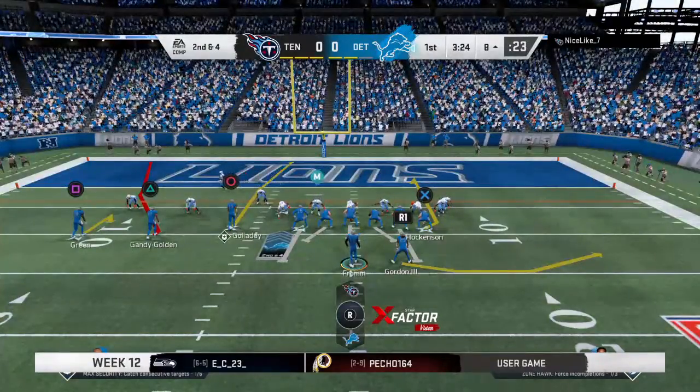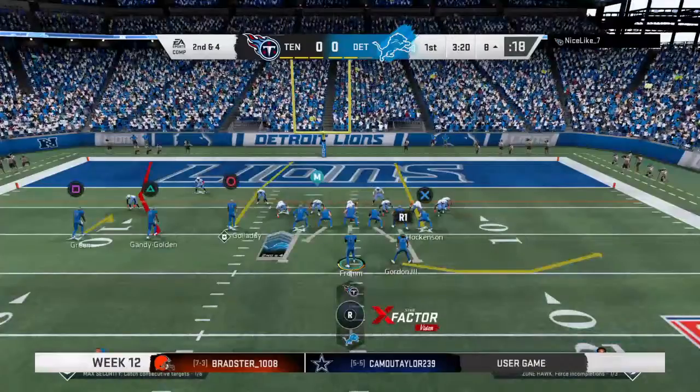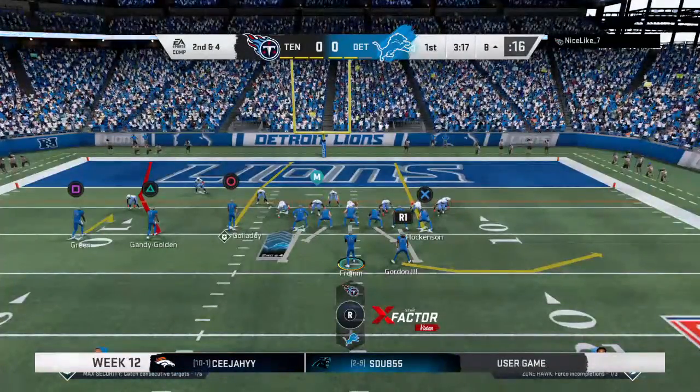Here's 2nd and 4. I trick this side. Hey, orbit. Hey, guys, I got 15. 15's mine. I'm taking it. Watch time. Tight end right.